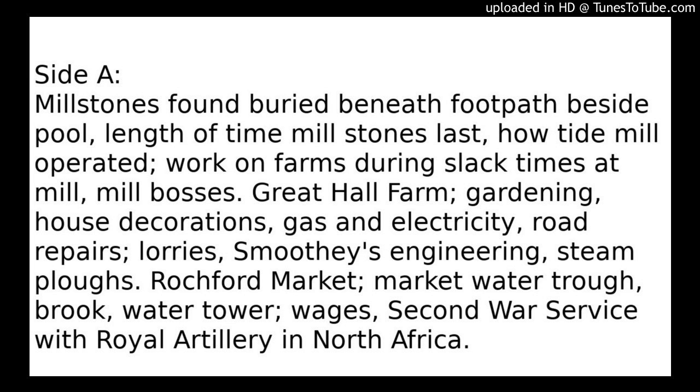How much were you paid when you first started work? 10 and 6, for 48 hours. And even when I joined up, my wage was only 35 shillings a week. In the army? No, when I joined up in the army in 1941, my wage down the mill was only 35 shillings a week. And what did they pay you in the army? Oh, you've asked me something now. But when I first went in, I think it was 10 bob a week. Yes. It only reached 4 shillings a day in 1954 when I did my national service. Yeah, 28 shillings a week.